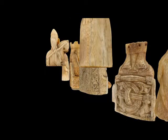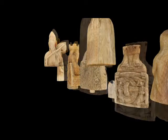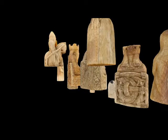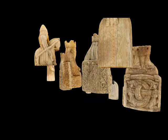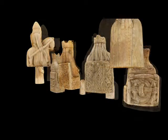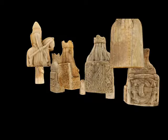The style of the carving tells us that they were almost certainly made in Scandinavia. They do not seem to have been used, which suggests that they may have been intended for sale. We'll probably never know how these enigmatic chessmen came to be buried in the sand, but that hasn't stopped them becoming some of the most famous and well-loved objects in the British Museum's collection.